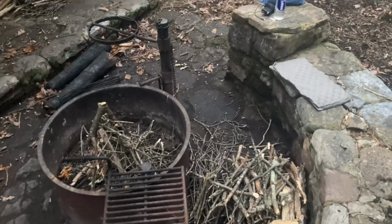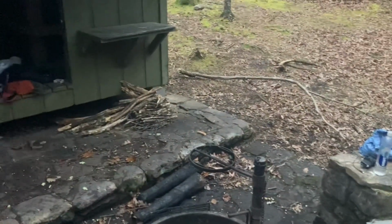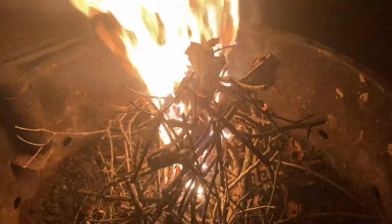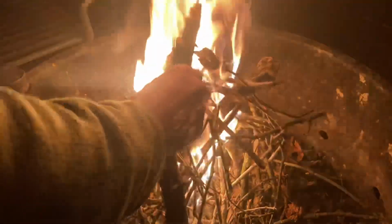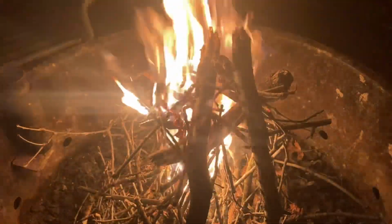I've got 2 piles of wood here, one over here by my camp seat and the other one underneath the shelter awning, just in case it starts raining again. I'll have some dry firewood to go to if I need it. And there we go, we have fire. It's only raining lightly, so it should be good for at least a little while. I know it's supposed to rain pretty hard tonight.